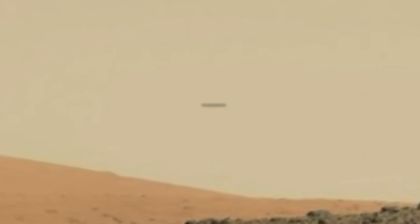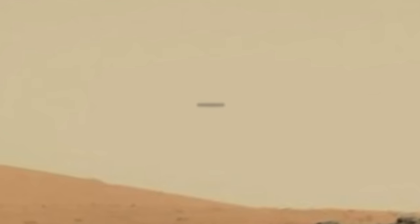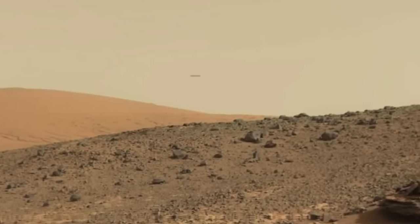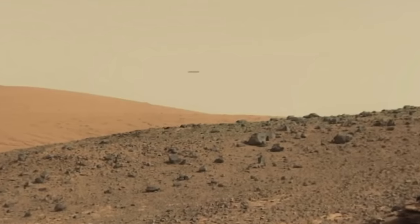Now before we carry on, NASA and other officials have said that UFOs are not real, and that they can be explained using everyday things, like smudges on cameras, space debris and pareidolia. But that hasn't stopped amateur researchers from looking through old images in the hopes of finding something strange. Those who have seen this object have said it resembles a disc, one of the most commonly reported UFOs.